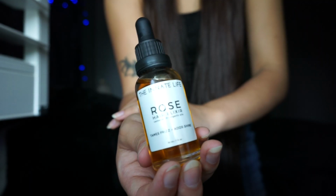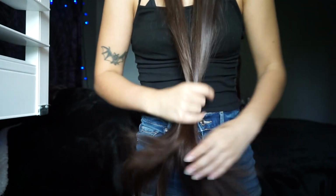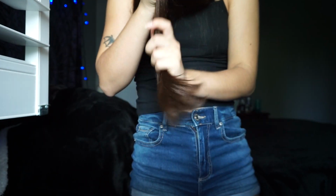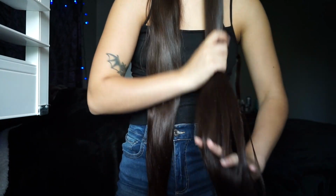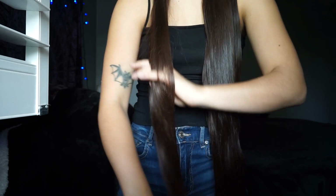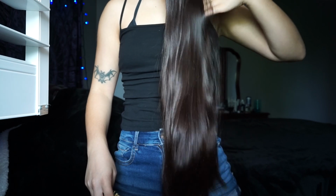And before I braid, I always like to put in a little bit of oil, whether that be the rose hair elixir from the Innate Life or the argan oil from Blue Beautifly or any oil I have lying around. I always like to put just a few drops in my ends. This just helps to seal my cuticles and keep my hair nice and nourished and protected from the salt water or from the chlorine, and it also just helps to keep my hair nice and soft afterwards.